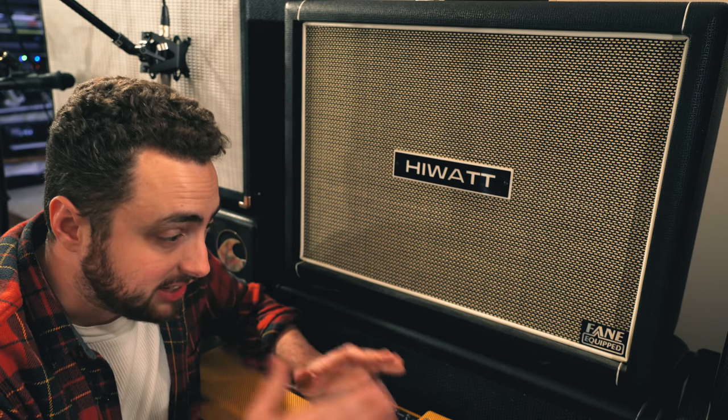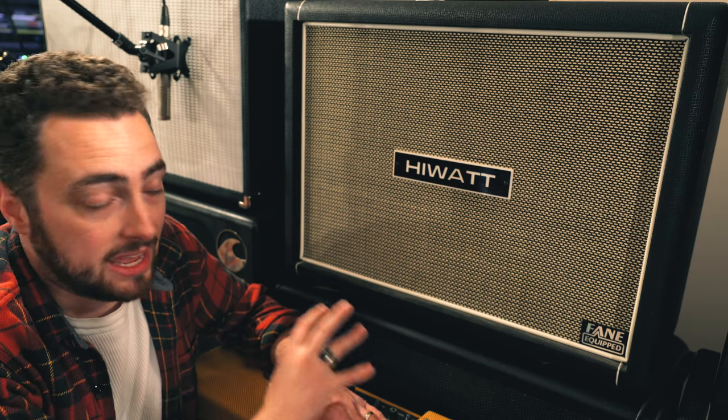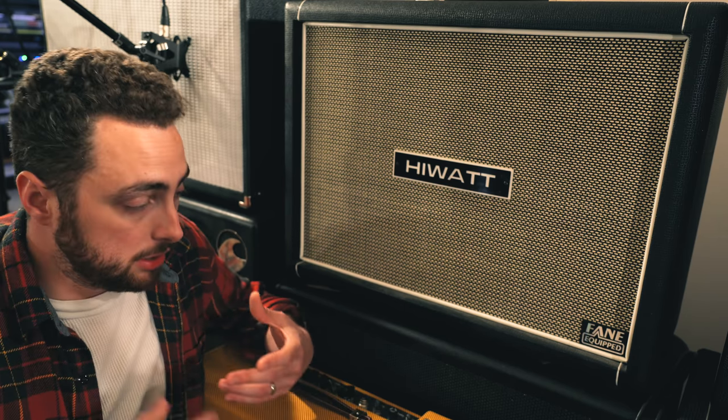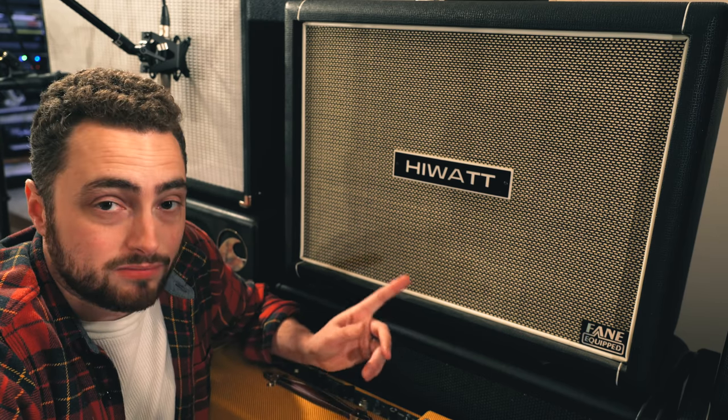So you're gonna hear the exact same guitar part, same amp settings through these two different cabs. This Hiwatt 212 loaded with Fanes and my divided by 13 212, which is loaded with Celestion Greenback 25s, another incredibly popular guitar speaker that people like Marshall would have been using at the time. And if you listen, you should be able to hear the differences between the two cabinets. This one really does the Hiwatt sound.